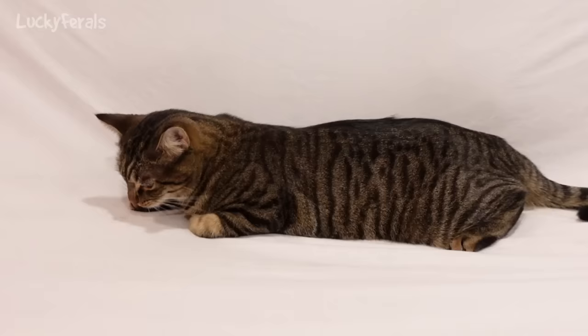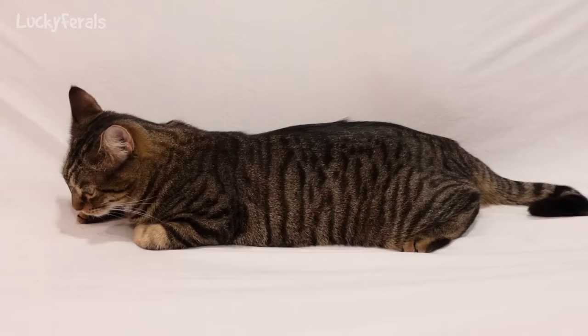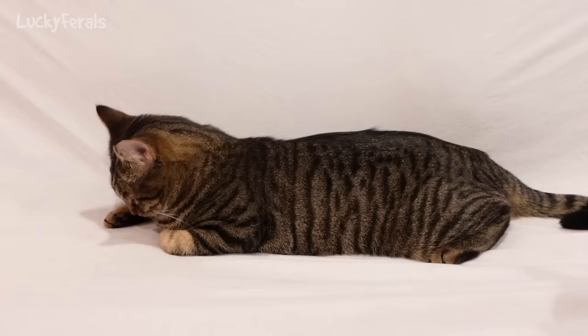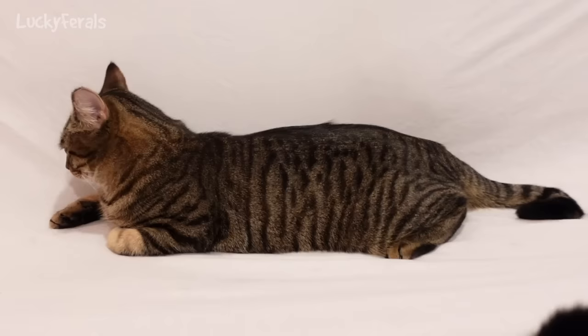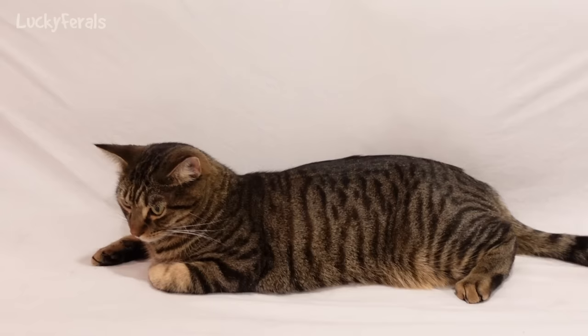Here's Richard, and I just flea combed Richard, and we have a routine now, and he is the best cat in the house for flea combing, probably even better than Boo, although Boo enjoys it more. But Richard just lays here on the sofa, and he lets me flea comb him, no problem. And I give him a few treats, flea comb him for a little while, give him a few more treats, flea comb him for a little while. If I need to get his other side, I just put some treats here, and then he turns around. He is such a good cat to flea comb. Richard, you are such a good boy when it comes to letting me flea comb you.